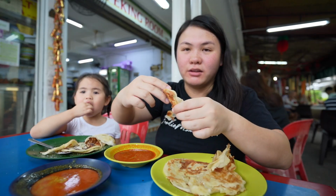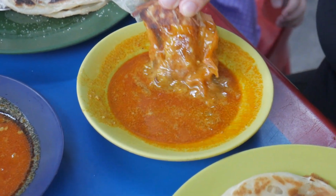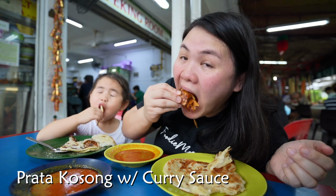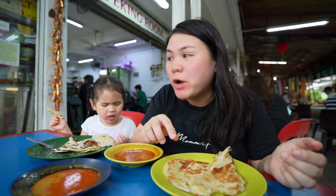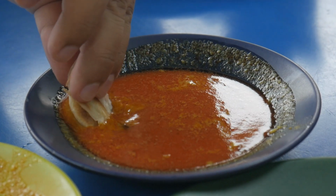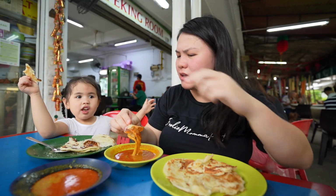I'm gonna dip mine in the curry sauce. Whoa. Look at that, it looks so thick and spice packed. Let's see how it tastes. I like that it's very mild in terms of spice and flavor. It's not so heavy. What do you think about the prata? Yummy.